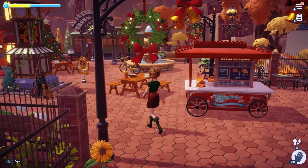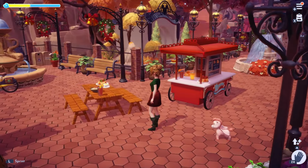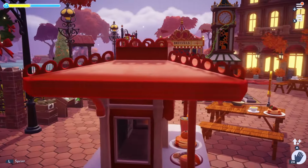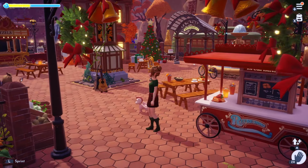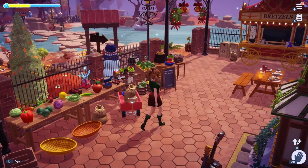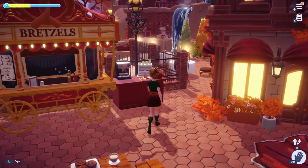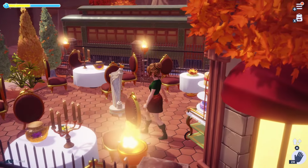And then here is the main city square, which has the train station, the city apartments, Scrooge's, and Remy's. So we have nice food carts that you can get while you're waiting for the train or just hanging out in the city. The farmer's market, which I think looks super cute. Obviously more food stands and coffee stands. And then Remy's is kind of a fancier dining area back here.